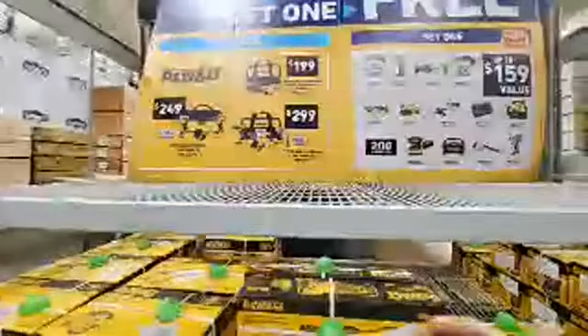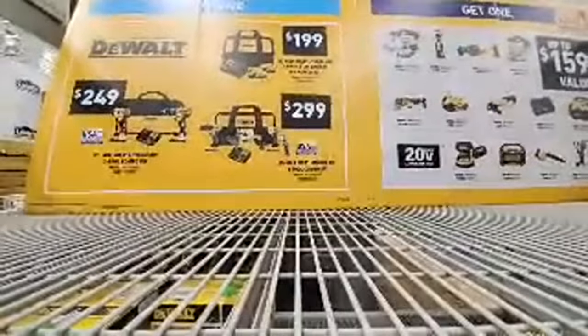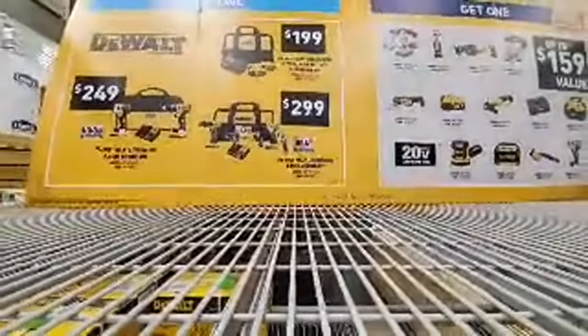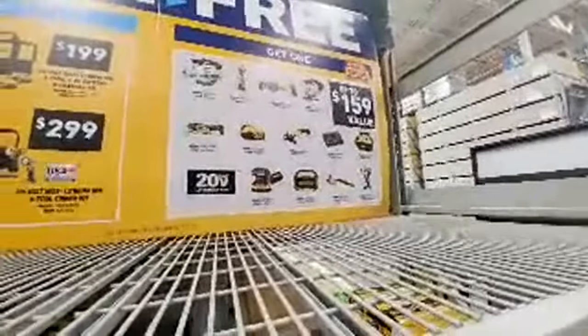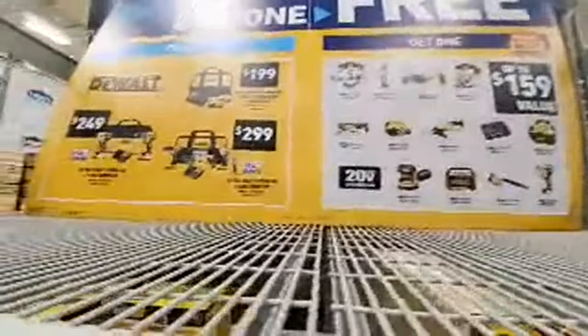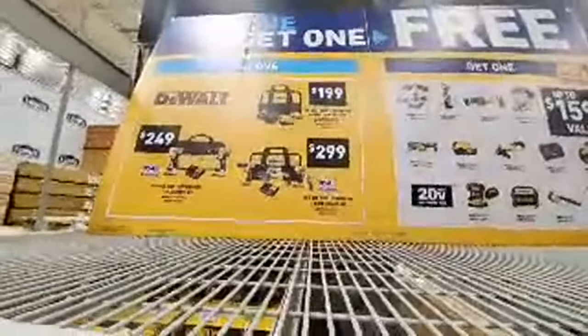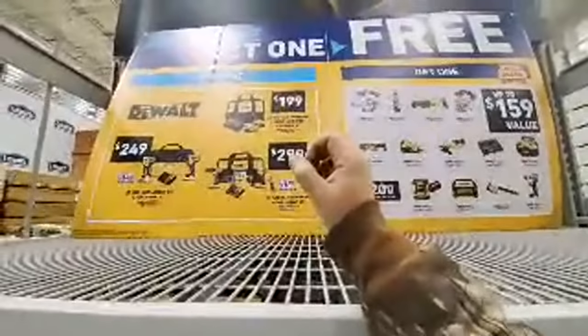But remember, that $299 kit is the Flex Vault. Here, they're giving you a brushed $299 kit with some brushless options, but not much. This is absolutely disgusting, if you ask me. Both of these. Now, I'm going to talk about that.